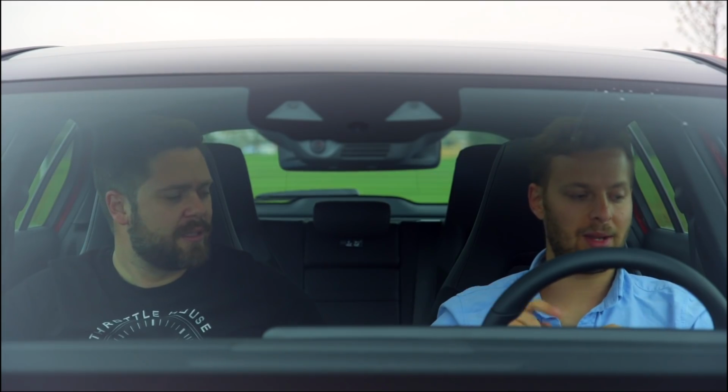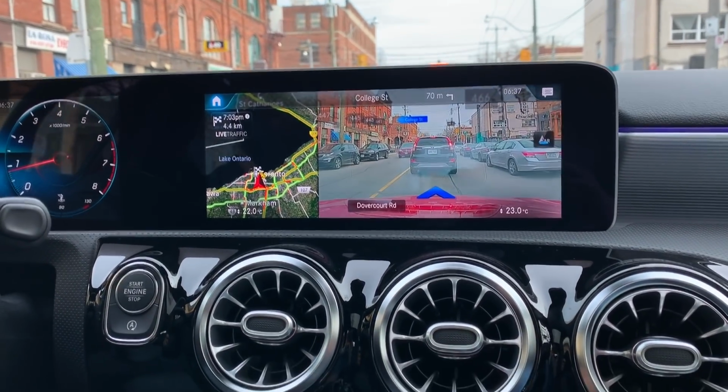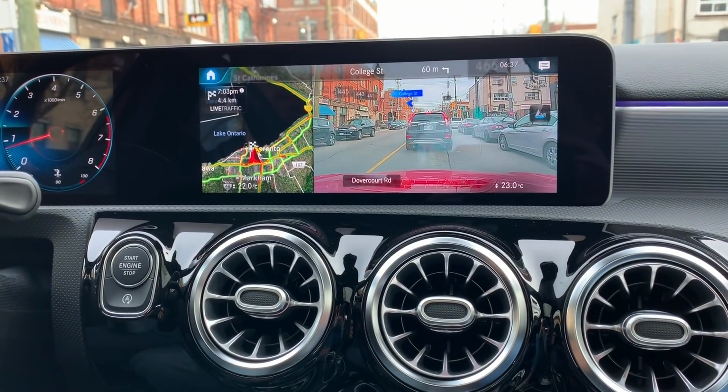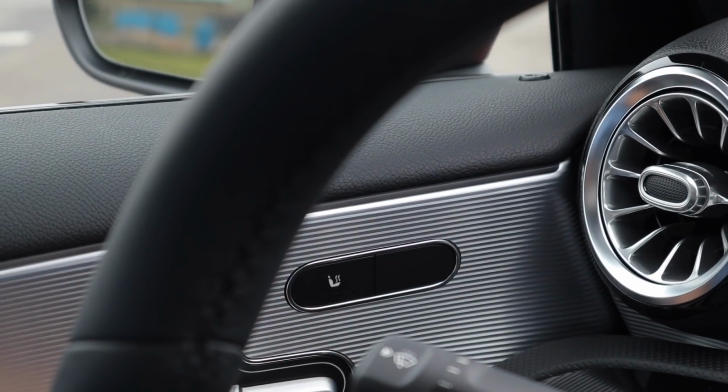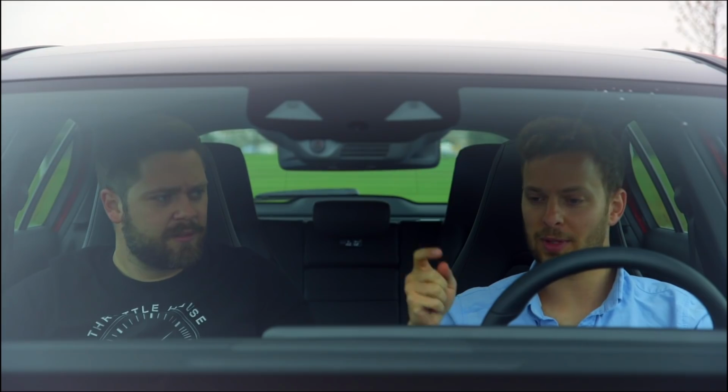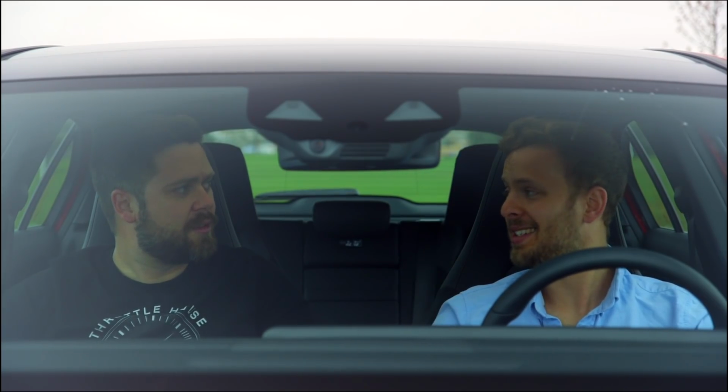But the important thing for this car is that the tech is top notch. We have an augmented reality GPS. You showed me that. It's crazy. It's so cool. We got heated seats, heated steering wheel, which is an extra. But more importantly, we have Hey Mercedes.